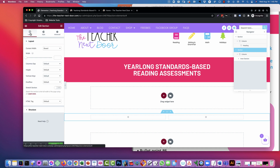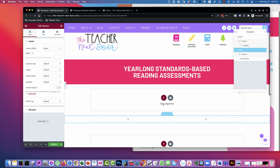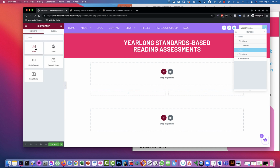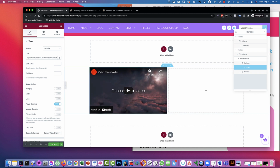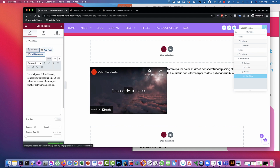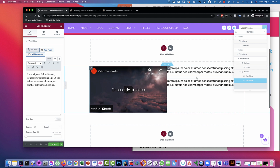So again, I'm on my section. I'm going to layout. I'm going to keep that as boxed because I kind of know that I don't necessarily want this end to end. I want that as more of the actual main part of the website. So here they do have a video embed. So let's do video, and they have just like a placeholder one, which is totally fine. And we have 2 text things, so I'm going to go ahead and just add 2 text editors. Perfect.